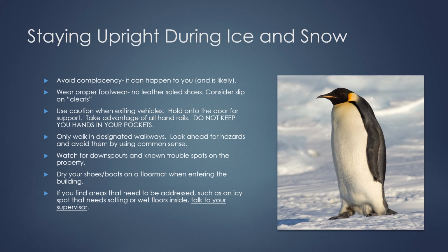Only walk on designated walkways. Look ahead for hazards and avoid them by using common sense. So we're going to avoid the ice patches and snow patches that are in our walkway. Watch for downspouts and known trouble spots on the property and avoid those as well. Most dealerships know where those places are. If you're new at your dealership, you might want to ask your supervisor if there's anywhere in particular you should watch out for when you're walking in ice and snow.